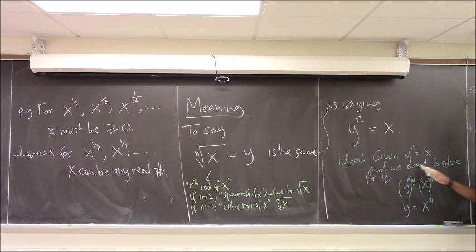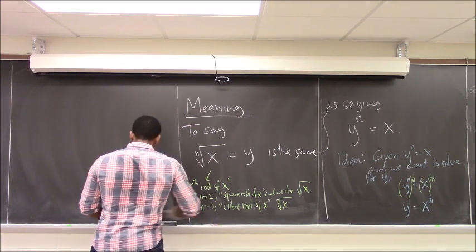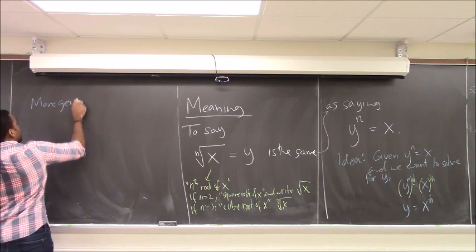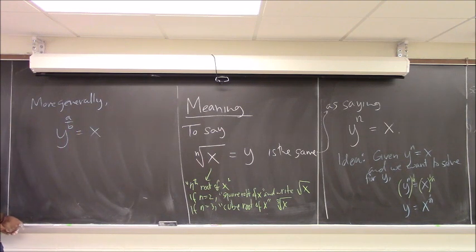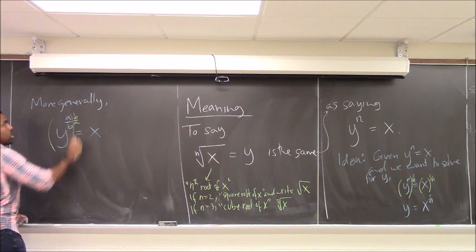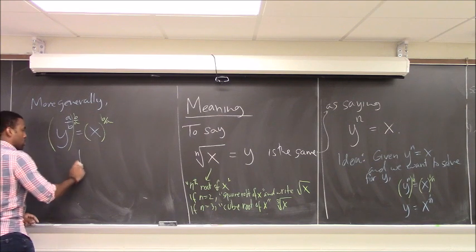If we want to undo a power, a radical is the way we're going to do it. And again, this can work more generally. So if you have y to the a over b equals x, and you want to solve for y, you can actually raise this to the b over a. You have to raise that side to the b over a, and that will allow you to solve for y.